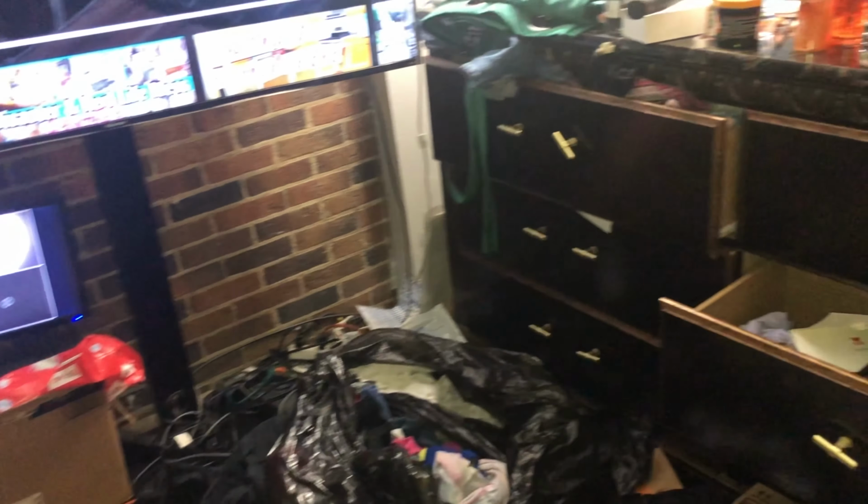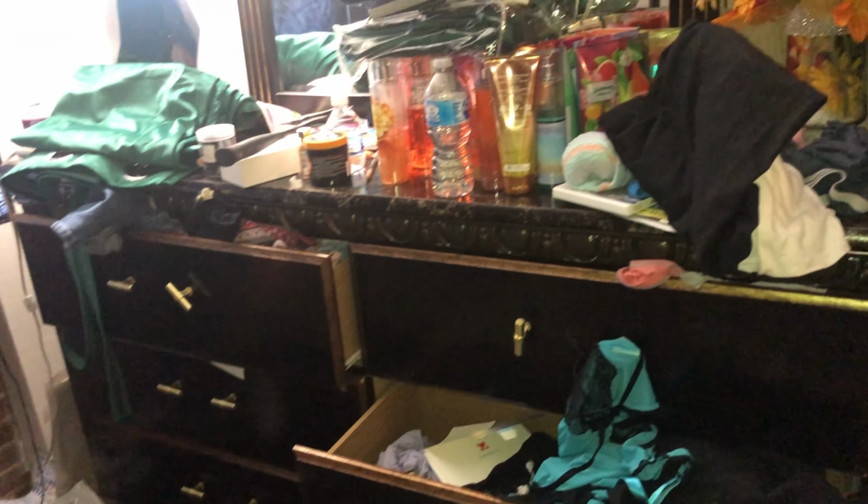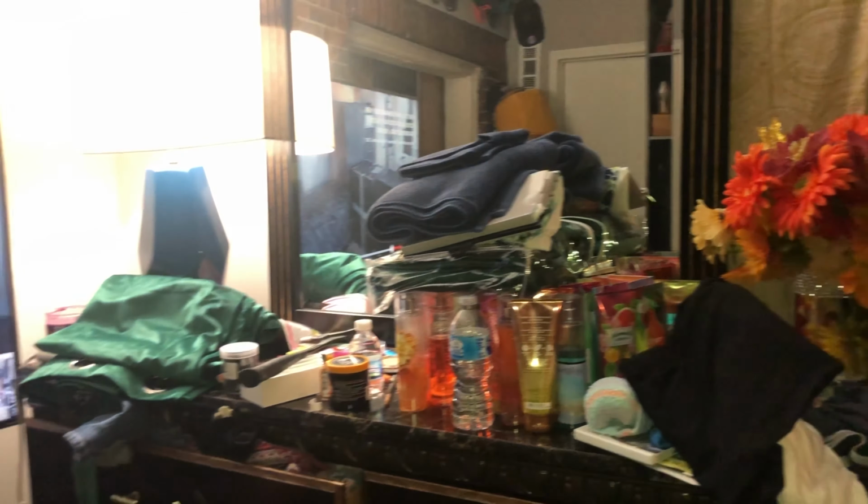Yeah, today is clean room day. Just look at all this stuff. I mean, my dresser is just crazy. So, yeah, that's what I'm doing, you guys.